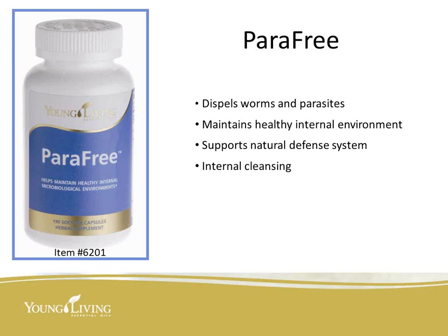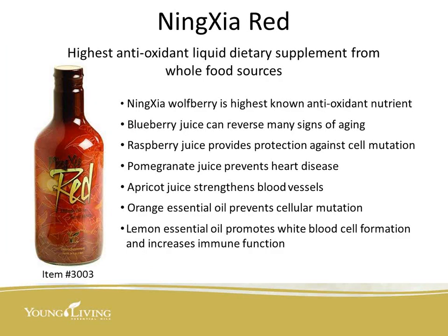Now, Pam and I have used Parafree for dispelling worms and parasites on our animals ever since we were introduced to Young Living. It maintains a healthy internal environment. It supports a natural defense system, and it's great for internal cleansing. But I will recommend that you still go get your animal tested for worms and parasites, and then you can go home and you can treat the animal with Parafree instead of some chemical.